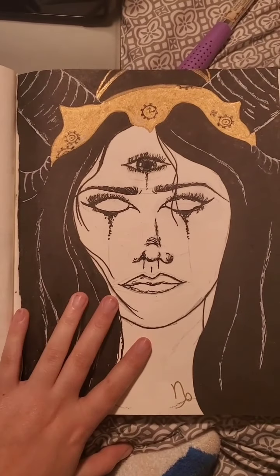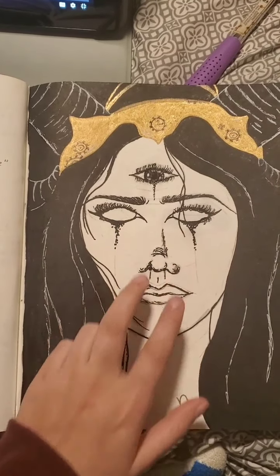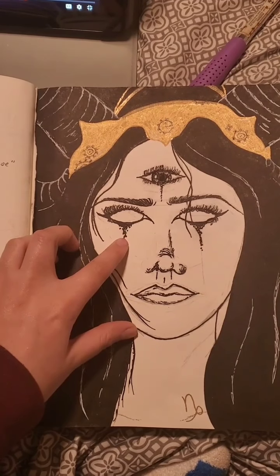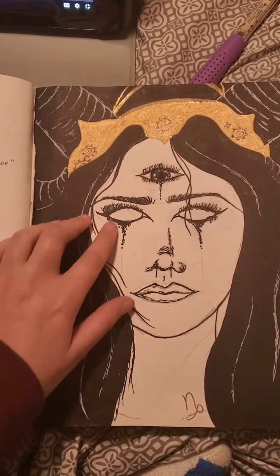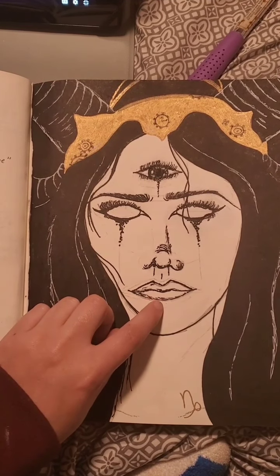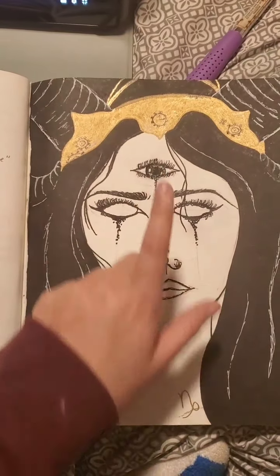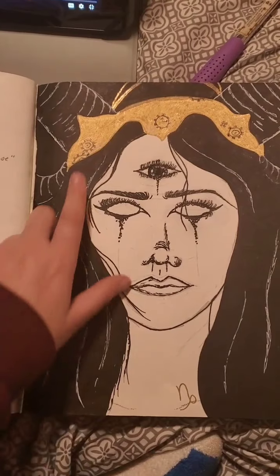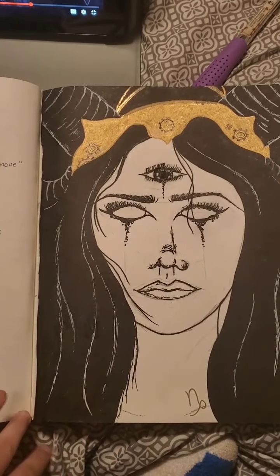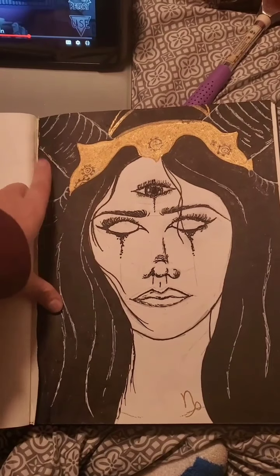Pretty much, I'm going to blind her eyes with blind contacts. She's going to get a dark, shadowy makeup look that smears downward a little bit. I don't know if she's going to have a more nude look or darker look yet. I'm giving her a third eye. And I'm going to be putting gears and or clocks on the headpiece or on the shoulder piece that I'm making her. But she has ram horns.